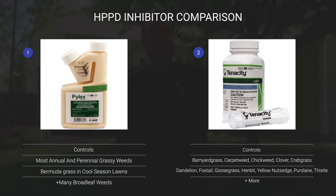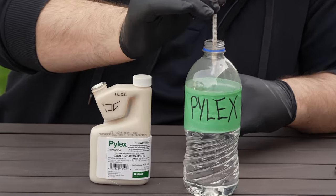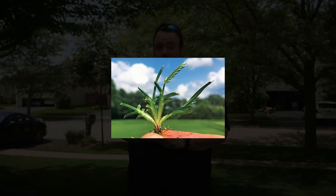Now, both of these herbicides are listed to control a wide variety of weeds, but there are two weeds in particular that Pylex controls that sets it apart from every single herbicide on the market. Now, the first weed that it does an excellent job at controlling is goosegrass, and anybody who's had a goosegrass infestation knows just how hard it can be to control it. And when it comes to controlling it, there's nothing on the market that does it better than Pylex.